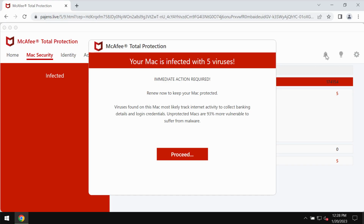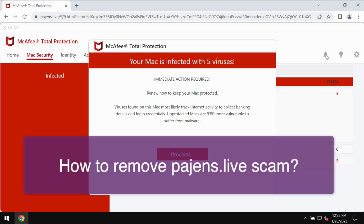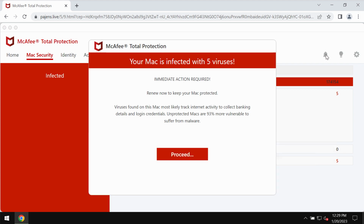My video tutorial will provide you with detailed guidelines that will help you to remove the malicious pop-up windows that are related to the site Pajens.live. Pajens.live is a malicious website that made Google Chrome and many other browsers.